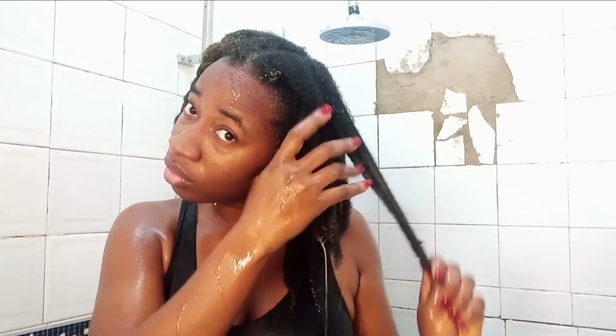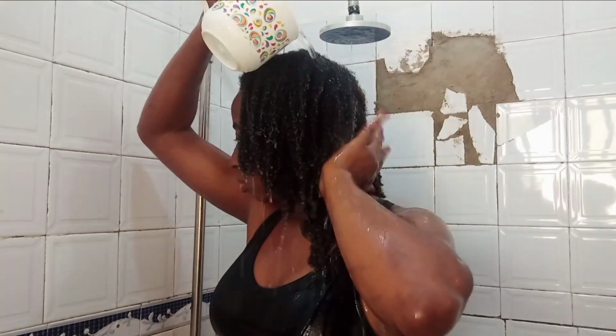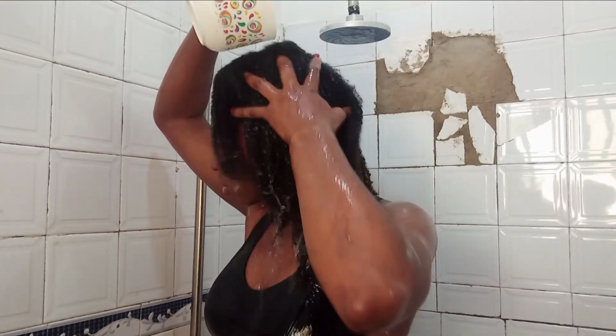Another thing I must say about this protein treatment is that my curls were popping. When I say my curls were popping, my natural hair curls were popping. I know this camera is not doing justice, but honestly speaking, I love the fact that my hair was soft. Yeah, it's a protein treatment, but then it softened my hair. Guys, just take a look at how I'm easily gliding my hands all over my hair. I'm not even using a comb. I'm not even using a detangler. I'm just literally pouring water on my hair. I can literally run my hands through my hair. So please, you have to do a protein treatment if you haven't.